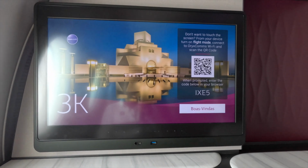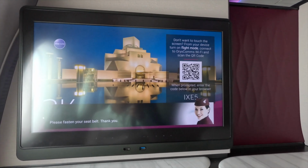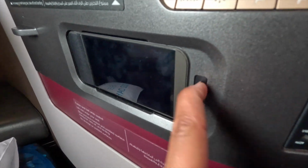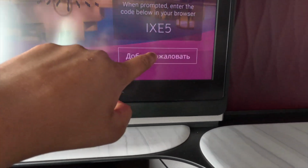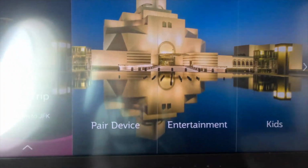Let's have a look at the in-flight entertainment system on this Qatar Airways Airbus A350-1000 in the Qsuite. This is called Qsuite, and it's controlled by using the touchscreen function, or you can use the in-flight entertainment remote located at the side of the seat. As you can see, the language is currently set to Russian, so you can easily change that by selecting the language and changing it to English.